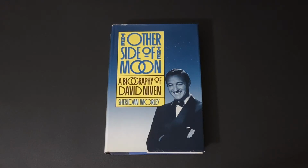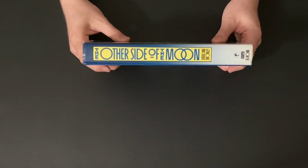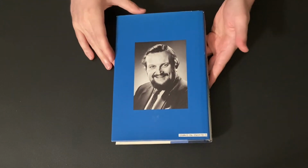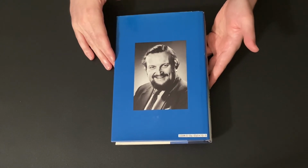Next up is the 1985 biography, The Other Side of the Moon, which is a biography of the iconic David Niven, written by Sheridan Morley, who apparently was a longtime personal friend of Niven's. And I have read the later biography, which I believe is simply entitled Niv. That was really great, but it's been a long time since I've read that. And I've meant to check this one out. I think this was really the first major biography about Niven's entire life. And of course, it really helps in terms of David Niven, who was well known for telling some of the best life stories and Hollywood anecdotes, and nothing could get in the way of a good story.